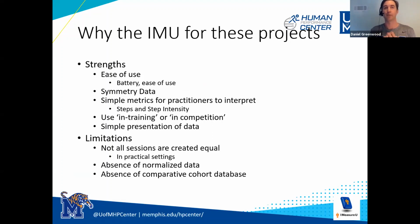And you can have a full battery of them running pretty quickly. That symmetry data, that right-left stuff, is always really fascinating. Although one of the limitations is I'm still not convinced that we really know how much asymmetry is good and how much is bad. And some of the metrics that we use, we don't really have huge cohorts of normalized data, especially within our specialized populations. We don't necessarily know what a lower limb loading and the amount of impact should be for a female volleyballer who's a freshman, for example.